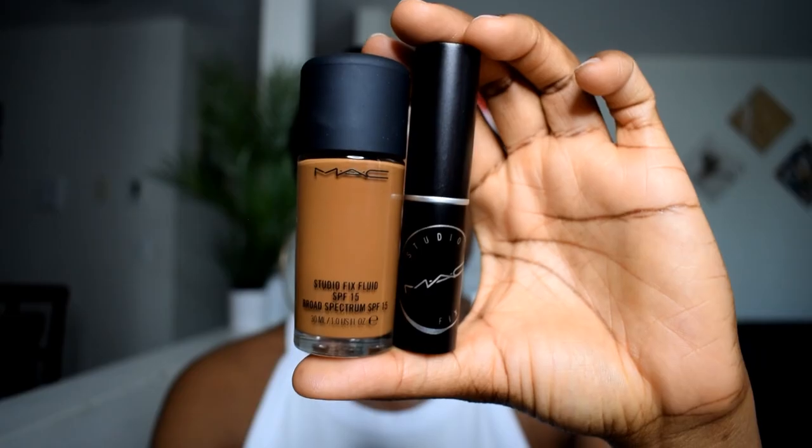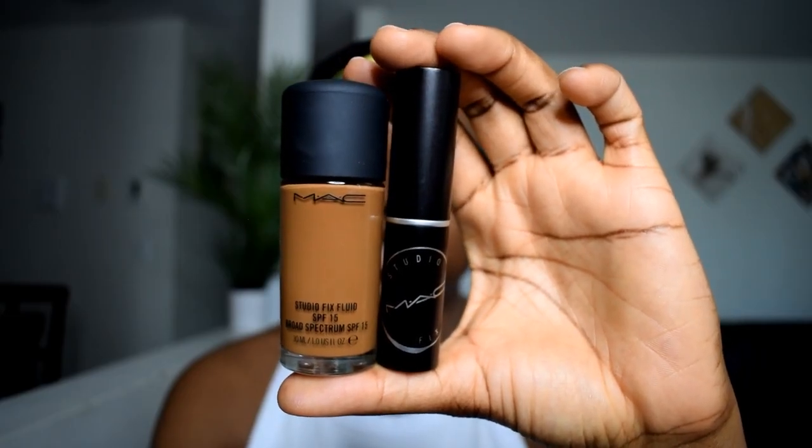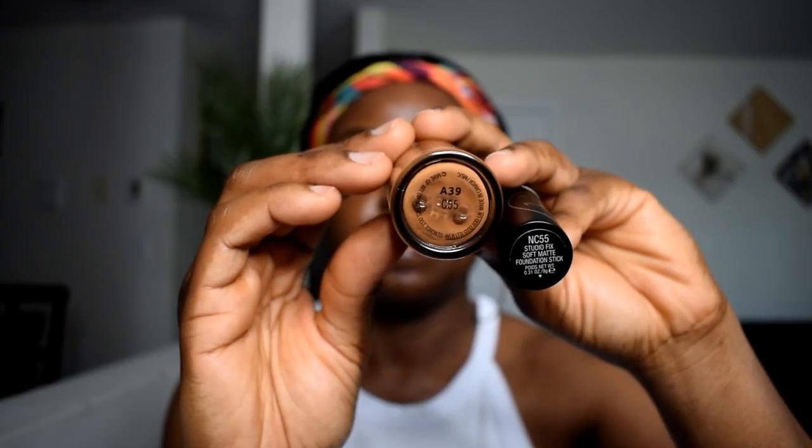Welcome back. Like I said, we're going to be playing in MAC Cosmetics products today. I have two foundations which I'm going to be using to do a side-by-side comparison. For primer today, I'm going to be using the MAC Studio Fix Mattifying 12-Hour Shine Control Primer. That's a mouthful. So I have it in a sample. This is what the full size looks like. I do not have this, so I'm going to be using the sample which I got.